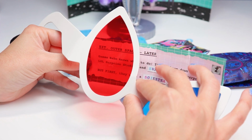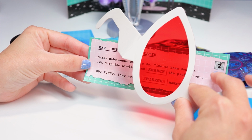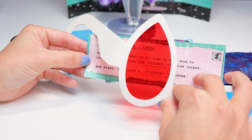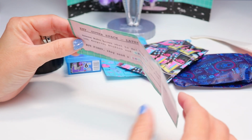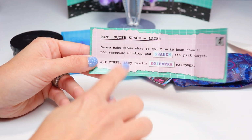And if we read it in red, it says, "Gamma Babe knows what to do. Time to beam down to LOL Surprise Studios and search the pink carpet. But first, they need a fierce makeover." So that's pretty cool. And just in case you missed it, guys, I want to point out the use of the pronoun they. It's right there in print.